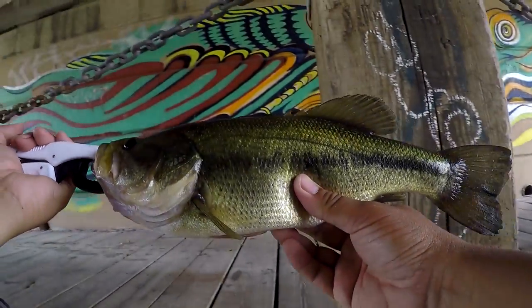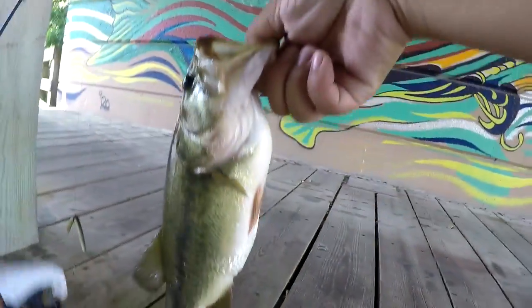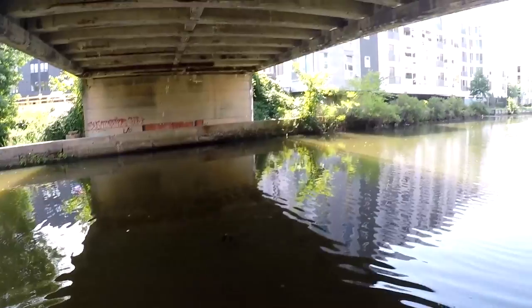For this particular place that I'm fishing, this is a fairly decent fish. All right, time to let it go. All right, boss, time for you to get back in the water, and hopefully you can have more and more babies year after year, all right? Booyah, gone. Not bad, man. Bridges always produce.